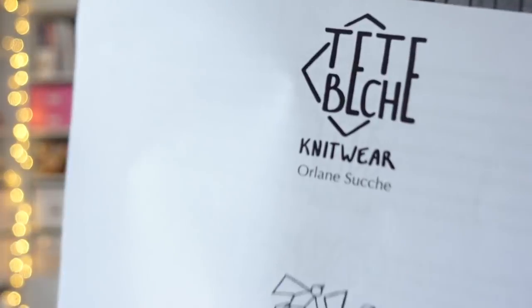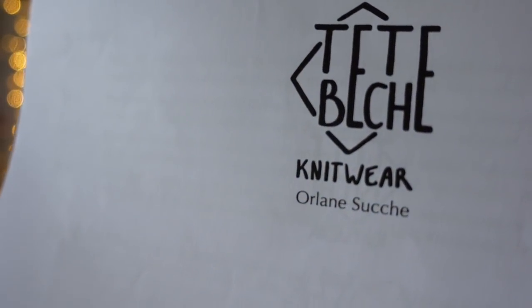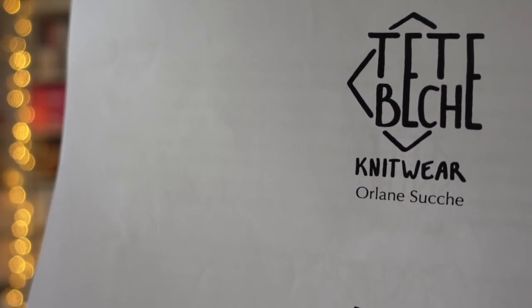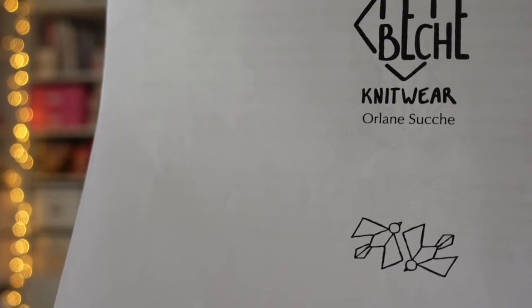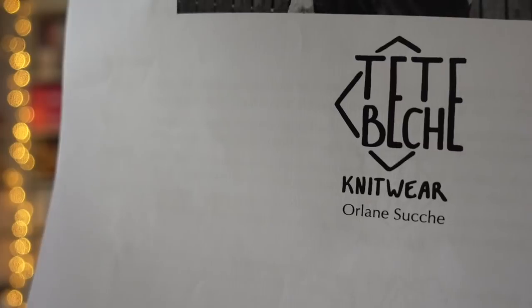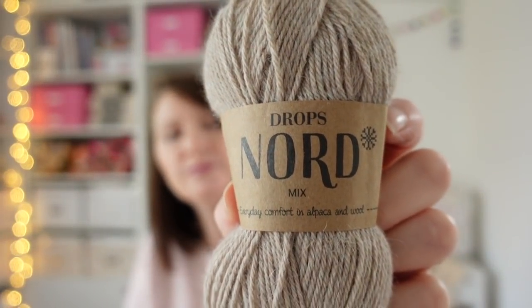Yes, and this is, by the way, Tete Beche knitwear by Orland Souchet. Get the name up on there. I'm guessing she's French. Maybe it's not tete, it's just tete, isn't it? Like head. Tete Beche. I don't know. Anyway, that's who it's by, and then I'm using Drops Nord to make it in.